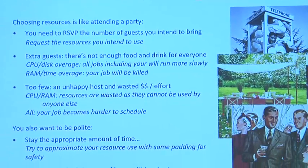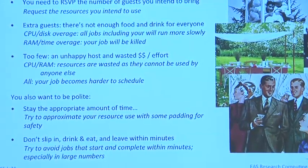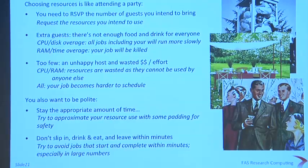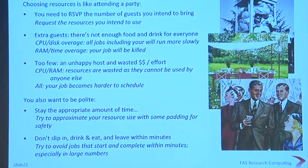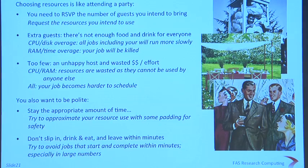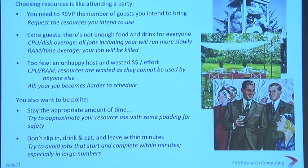At the same time, you also want to make sure that, like any party, you don't show up, have a drink and eat, and then leave right away. The scheduler is the same way. There's a lot of overhead in trying to schedule your job. Remember, one job every second, and 60,000 cores, 1,000 nodes, all sorts of RAM configurations, et cetera. It's a lot of work. So we really ask that you try to make sure that your jobs run at least 5 to 10 minutes in length. Sweet spot is anywhere from an hour or more, okay?